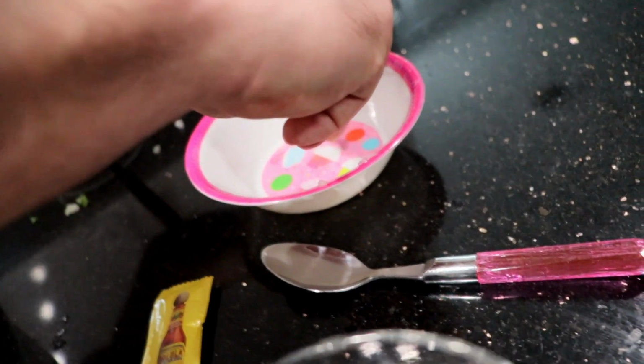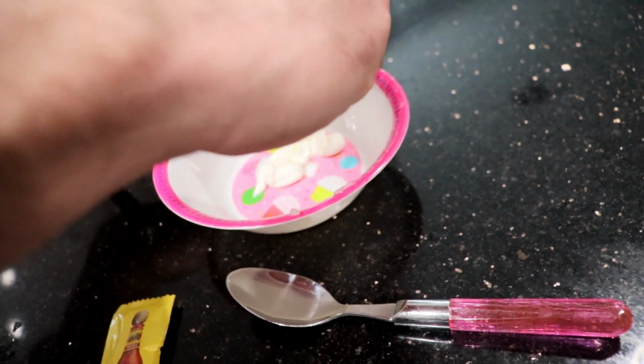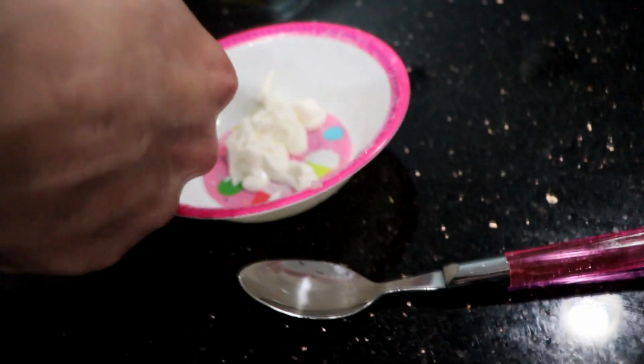So now he is making the hot sauce crema, and all he's doing is mixing some sour cream with the hot sauce and a little bit of water and stirring it together.